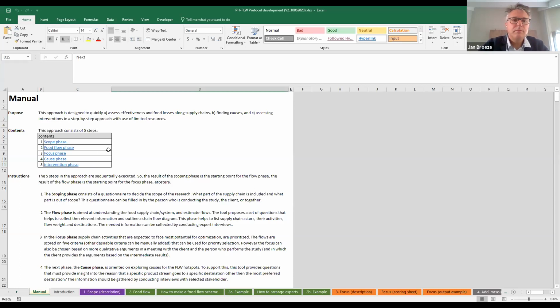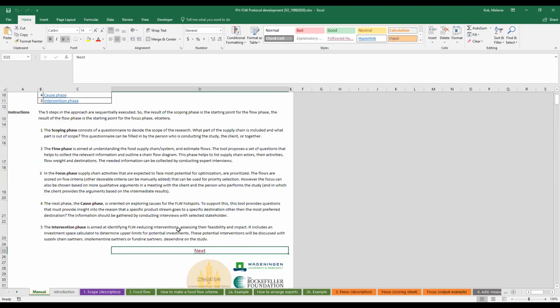In this webinar, I will only go through the first 3 phases, so from scope till focus. All the steps are sequentially executed. So the results, for example, from the flow phase are the starting point of the focus phase, and so on. So when you scroll down, I go to the next sheet.